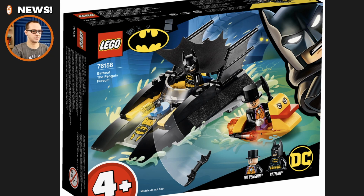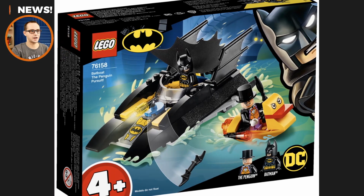The Penguin and the Batman, simple Penguin boat and simple Bat boat. So yeah, 4+ set. I think Penguin is updated, so he might be updated. I like the new cut for the cape, for the baddie.